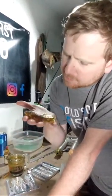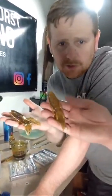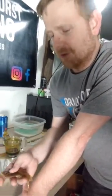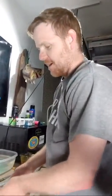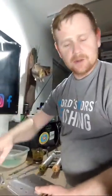Are my baits dented? I don't think so. These particular ones don't look dented. I don't see any errors in those. Yes, if you open the burp valve on your vacuum chamber and the cup is directly below it, it's going to blow plastic all over your vacuum chamber. So keep that in mind as well. You can ruin a cup of plastisol and it'll all be in the bottom of your pot if you're not careful using your vacuum chamber.